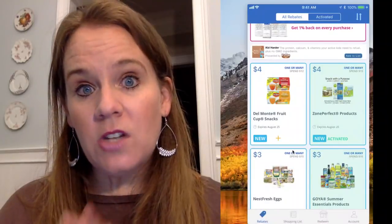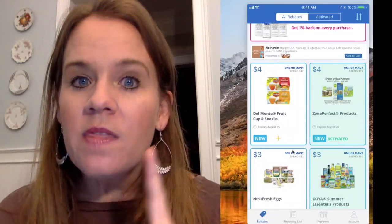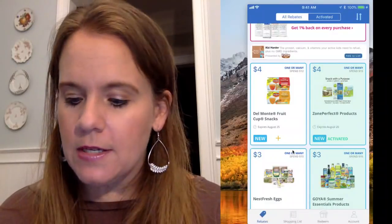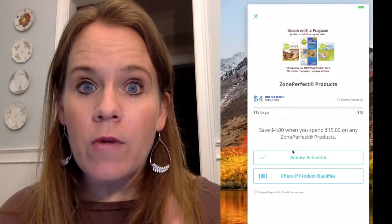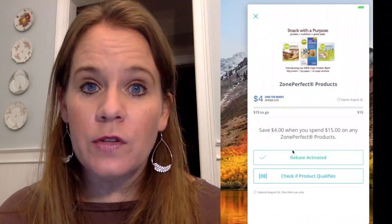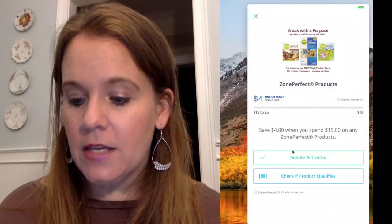So with Saving Star, that's what we're looking at right now. They have a lot of different offers, but the one thing they do differently that no one else does is their one or many offers. So this one, for example, you go in, you buy $15 worth of Zone Perfect bars, and you're going to get $4 back in your account.